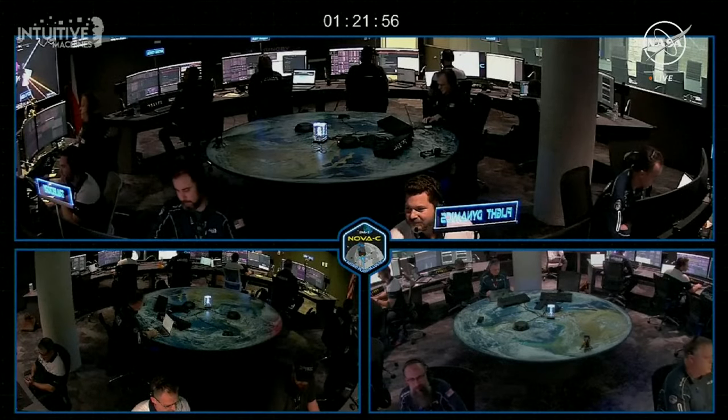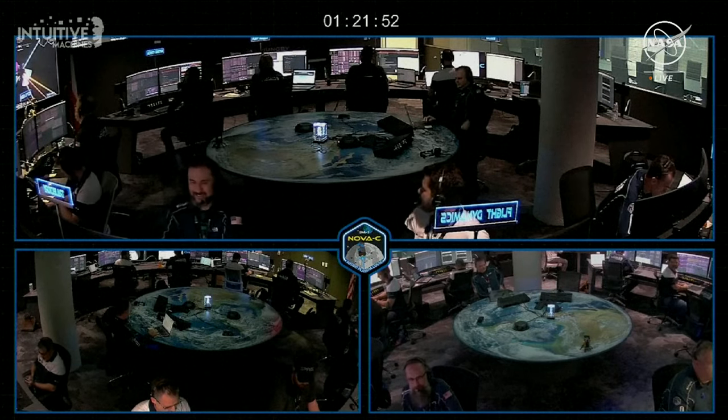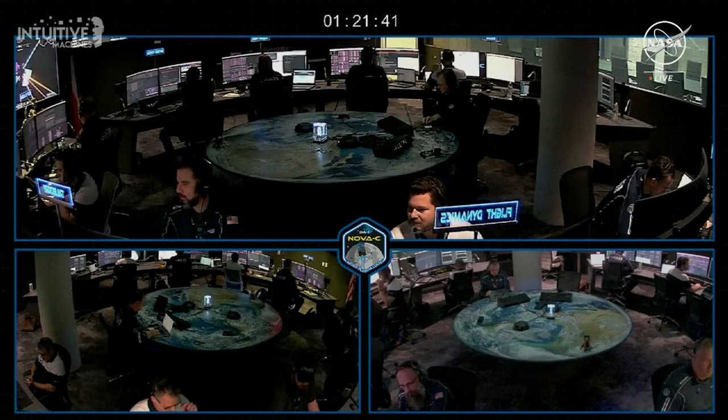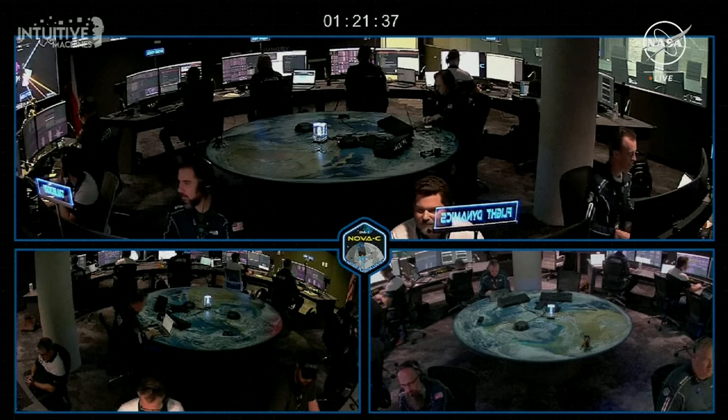We're taking a live look into Intuitive Machines' Nova Control in Houston, Texas, where flight controllers are preparing to start the landing sequence for the IM-1 mission. Our mission and activity directors are sitting closest to the large monitor inside Nova Control, and they're supported by 10 additional flight controllers surrounding the circular mission operations center.